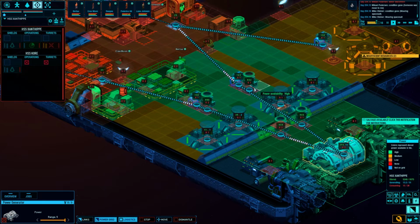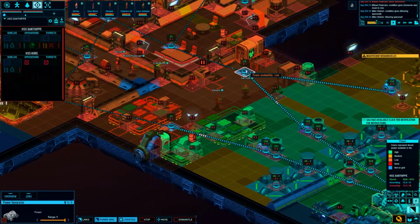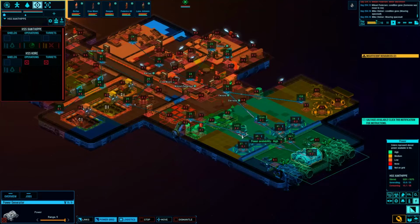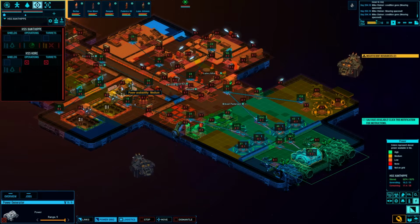And these two are feeding this power capacitor, which also has 1000 capacity. And that is feeding this power node. This power node is feeding directionally towards this guy, who is then feeding out to the rest of the ship. There's a redundant system on this side that's also feeding out to the rest of the ship. Now this needs to be reworked eventually to be optimized, but for now, since I'm probably going to do more remodeling of the ship, this is good enough for now.